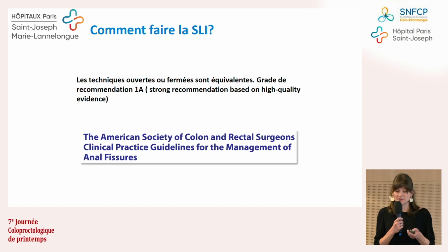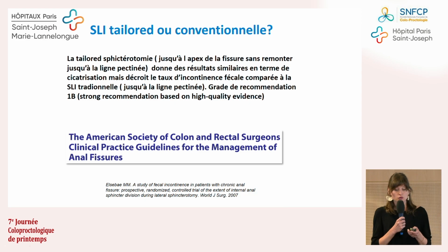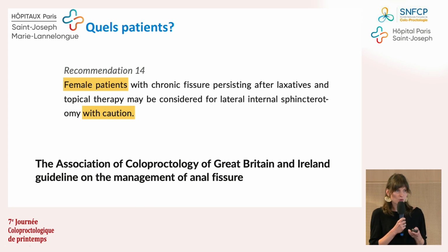Now, once we've said that, how do we do this? In the US, they want to go for open or closed technique, which are equivalent, but closed sphincterotomy is less painful. And also, how do you do it? Well, tailored sphincterotomy, which goes all the way to the apex, is not only giving similar results in terms of healing, but also it decreases the rate of incontinence. So you really want to use this tailored sphincterotomy, because you see that in this study you are at 10% for the conventional procedure and 2% for tailored sphincterotomy. So there is really a non-negligible difference.